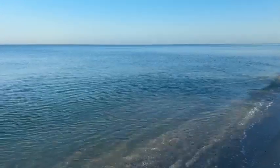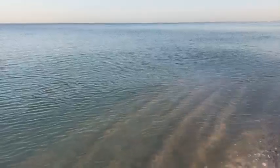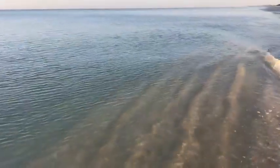Sun needs to get a little higher in the sky, get a better look at this water, but you get the idea here. The idea is it looks great.